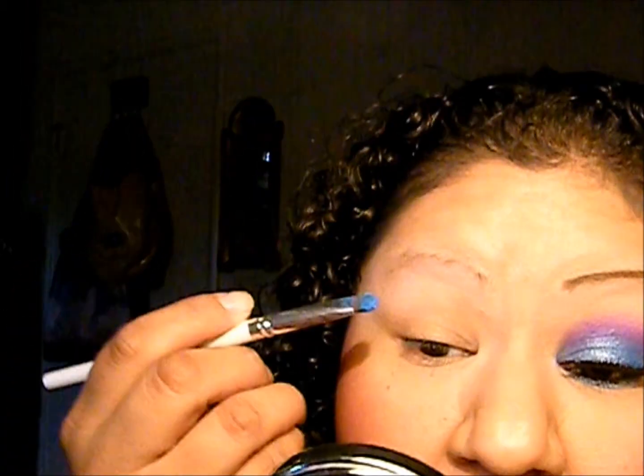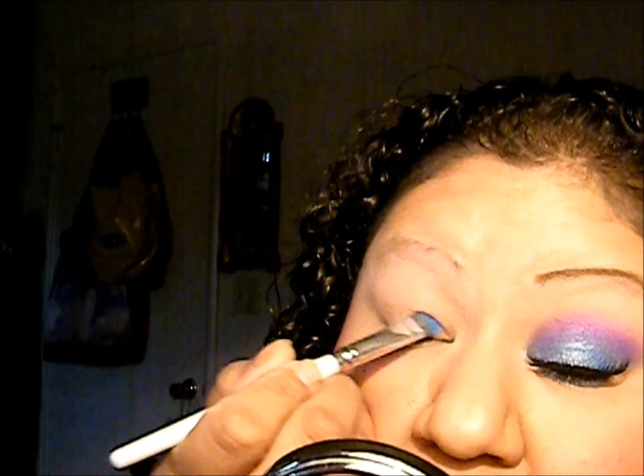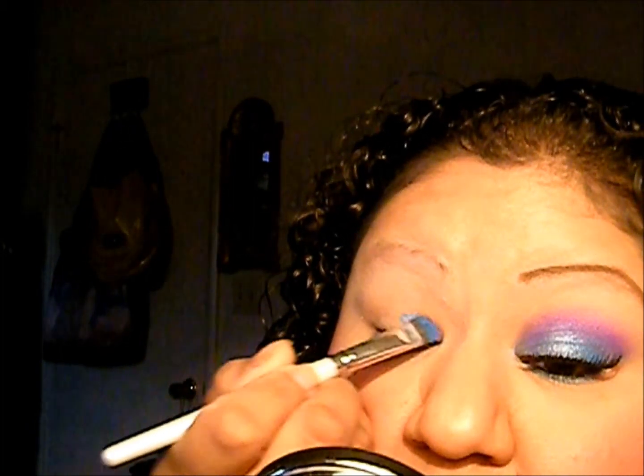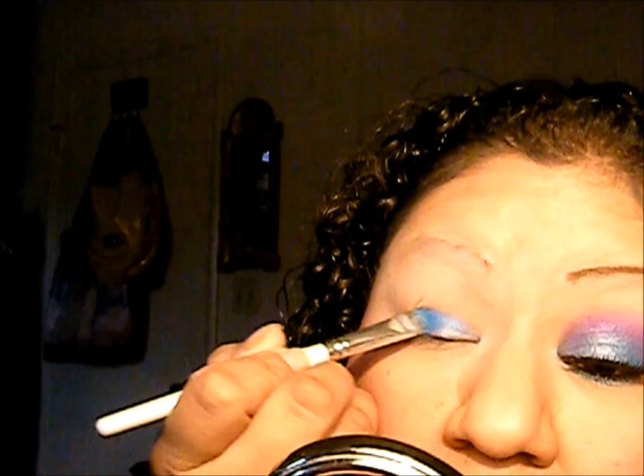And here we go. I am just going to get my magnifying mirror here, and I already primed my eyes with the e.l.f. eyeshadow primer, which I love because it's only $1, and again, you can buy it at Target. It's cheap. Okay, so here we go. I'm just going to apply this eyeshadow on my lid. Beautiful blue. I love it.